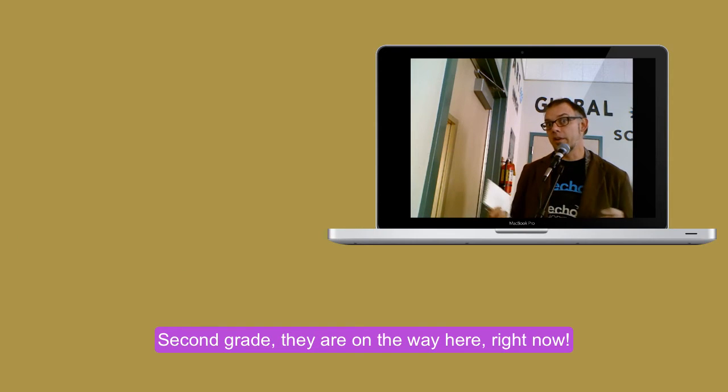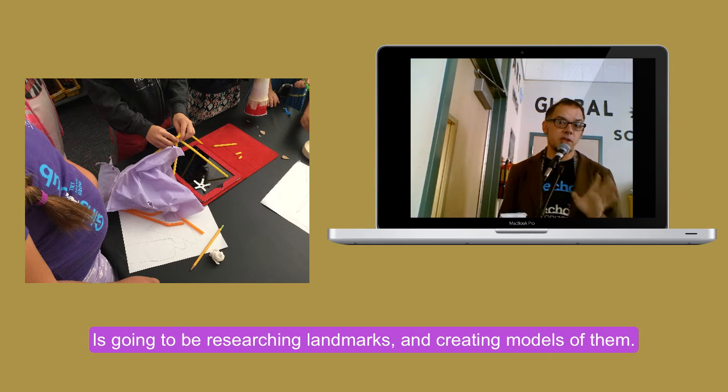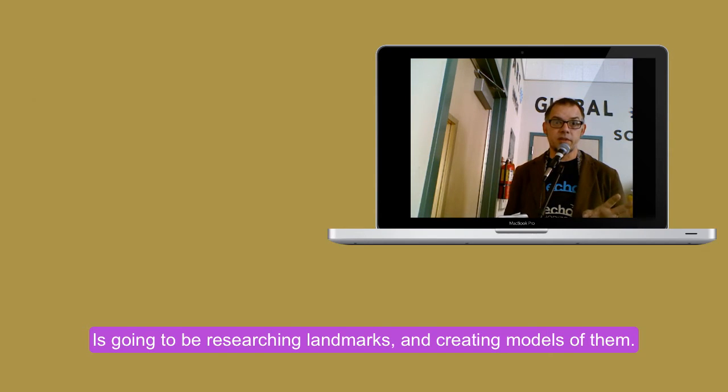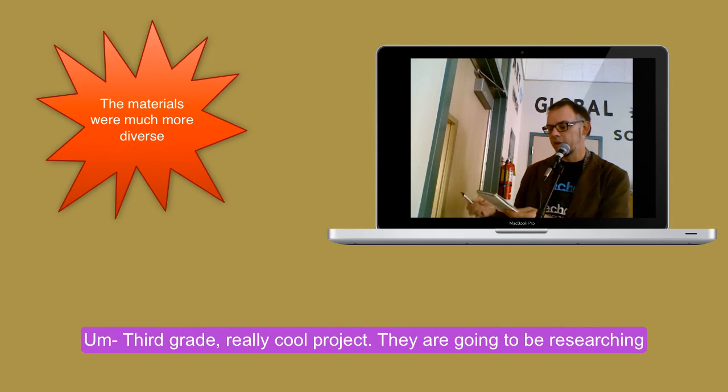Second grade, they're on the way here right now, is going to be researching landmarks and creating models of them. So they're going to choose the landmarks that they're creating a model of and then use probably straw and beads to create models of those landmarks.